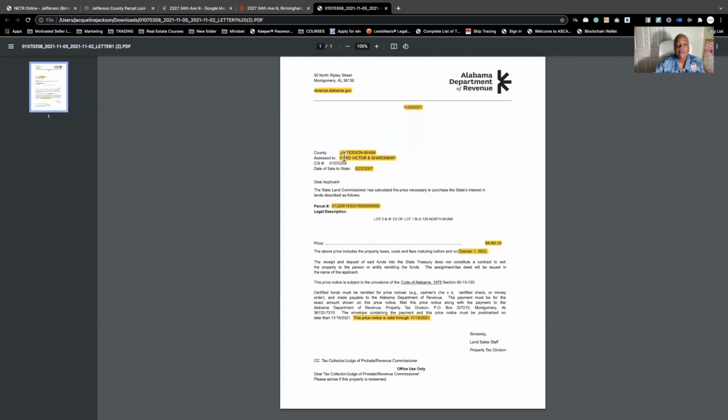Anyway, so here we have County of Jefferson, the Birmingham side. And then we have some information on who the property is currently assessed to. You have the case number. The date of the original sale was May 22nd, 2007, so that was a really long time ago. This property has been on the books for the Department of Revenue of Alabama for a really long time. This owner, Victor Ford, has not paid their taxes in a really long time. And then you have the parcel ID for this property and the legal address.